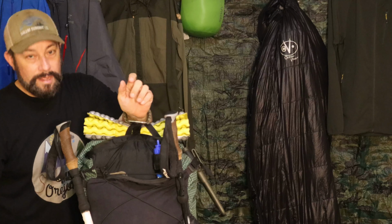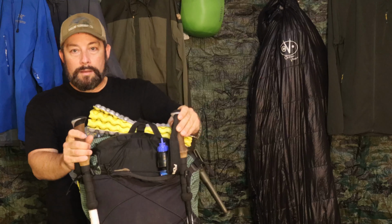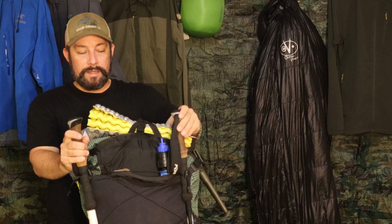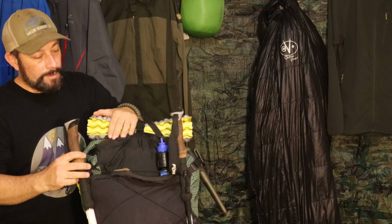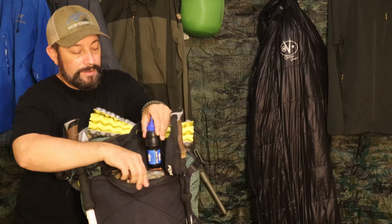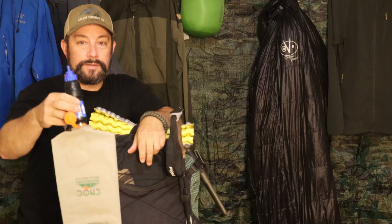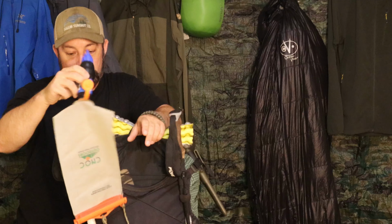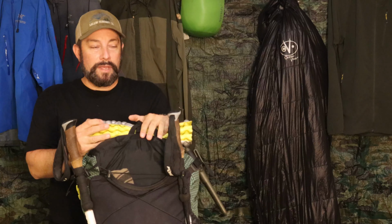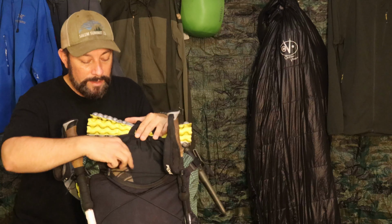Set those aside. And of course I did bring trekking poles, because I like to use trekking poles on my hikes, and I also have a trekking pole tent, so they are necessary. In the back pocket here, I stick my water filtration system, which is the Sawyer Squeeze and the Nok Outdoors filtration bag. Those two, in my opinion, are probably the best backpacking filtration system you can buy.